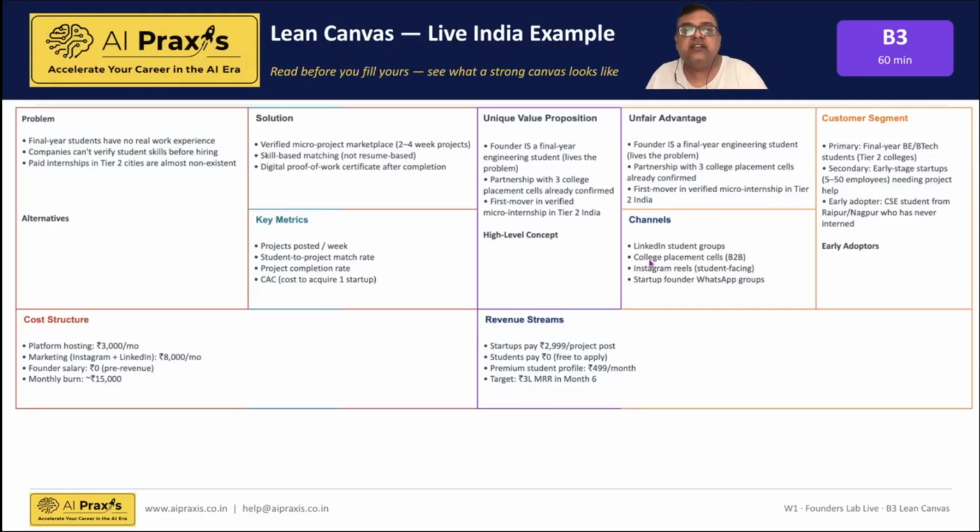So in the nine boxes that we actually learned, some boxes do have their precise or their derivatives. For example, in case of problems, you will always have alternatives. So it's always better to have how it is being solved currently. In case of customer segment, you have something called early adopter. In case of unique value proposition, there's something called high level concept, which we will actually discuss. Okay. So let me discuss this problem.